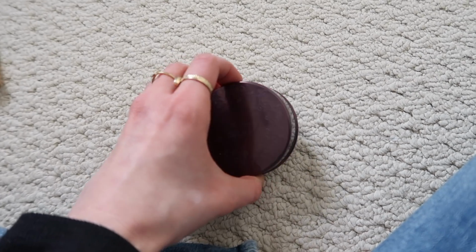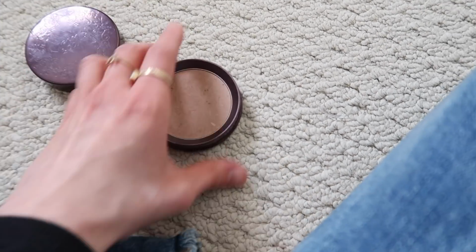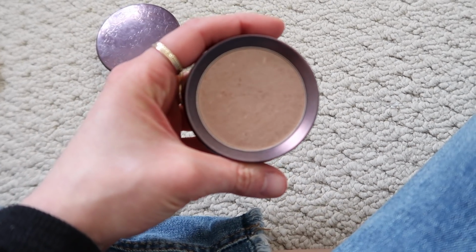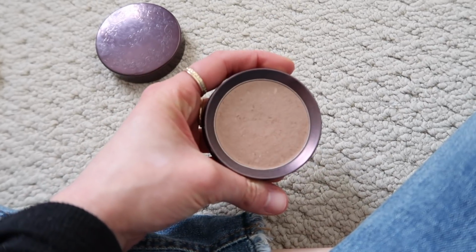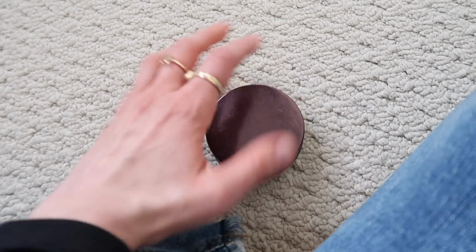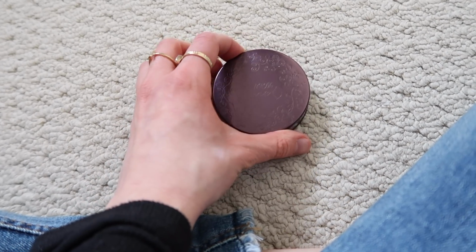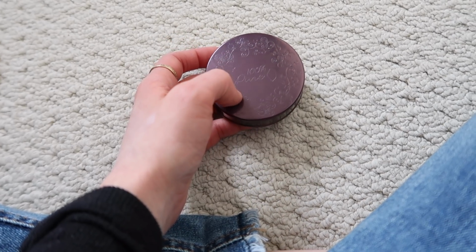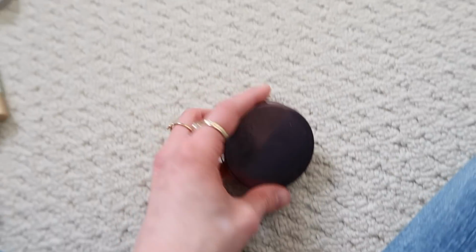This is a natural bronzer. This is the 100% pure cocoa pigmented bronzer. I do like this, although I find it very, very shimmery, and I don't love that. I don't use it just because I don't like how it looks on my skin. So I think I'm gonna pass on this. Again, maybe give it to my mom. My mom is getting an entire new makeup collection.